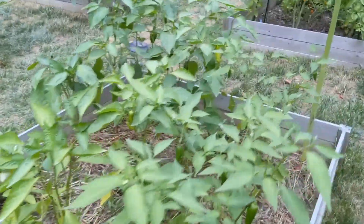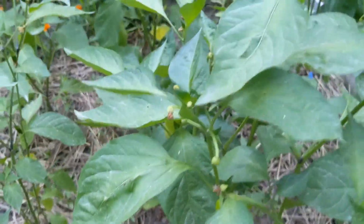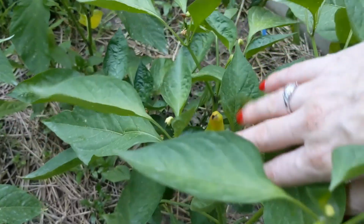Just love growing stuff, especially when it turns into food. Uh-oh. This pepper needs to come out. It's got a bad spot on the top. See it? Go ahead and get him out.